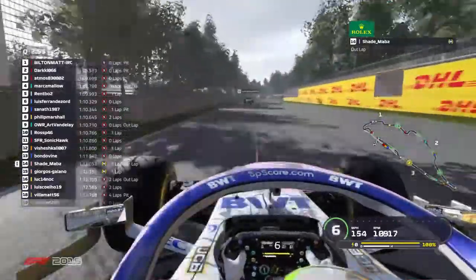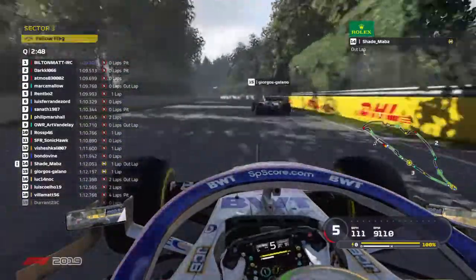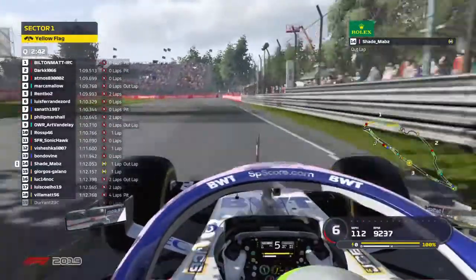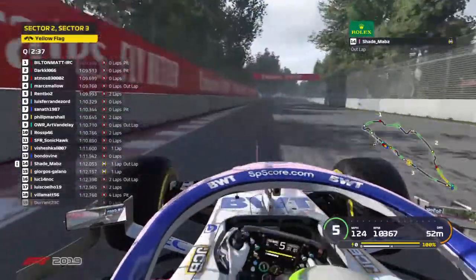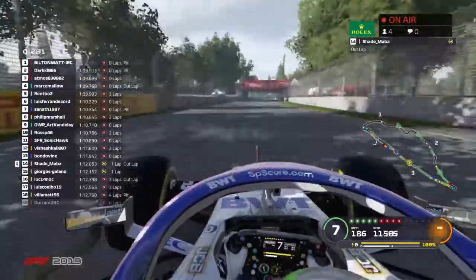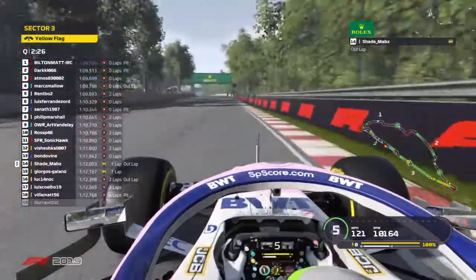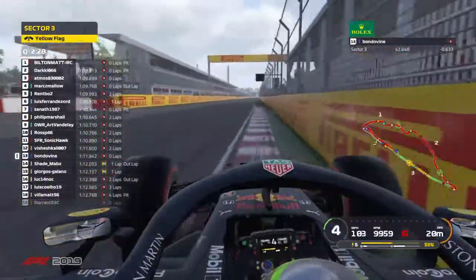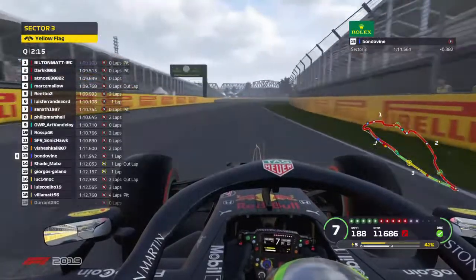Shade Rab's currently on his outlap in the Racing Point. Currently in 9th in the championship. Did he pick up points in Hungary? He did. He picked up 4 points in Hungary, which is very good. It's pretty much all drivers now currently on their outlaps, if not on their final flyers of the race.